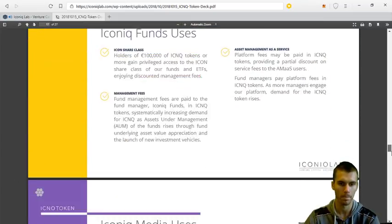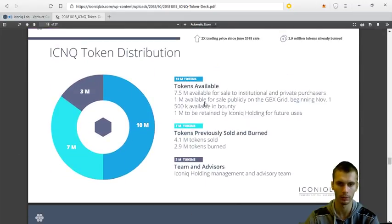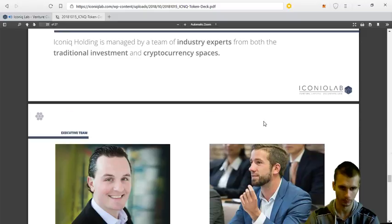So yeah, the tokens available: 7.5 million available for sale to institutional and private purchasers. 1 million will be available for sale publicly on the GBX grid. 500k available in bounty. 1 million to be retained by Iconiq Holdings. 7 million tokens previously sold and burned, and 3 million for team and advisors.